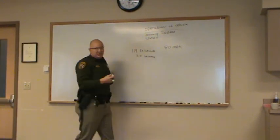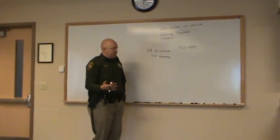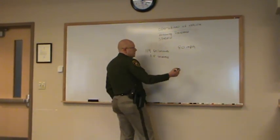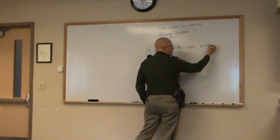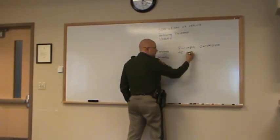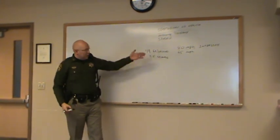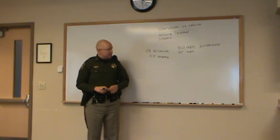There are certain areas of the state that are still 75. I know by Sundance there's a section of it. Certain sections down on I-80, even around Douglas, are 75. This is on an interstate. Your two-lane highways are still going to be 65, as you're heading out to Alcova or out to Hell's Half Acre.